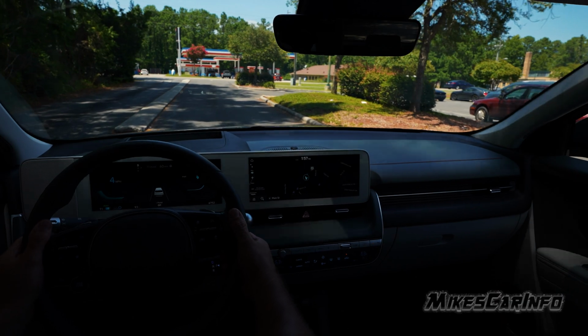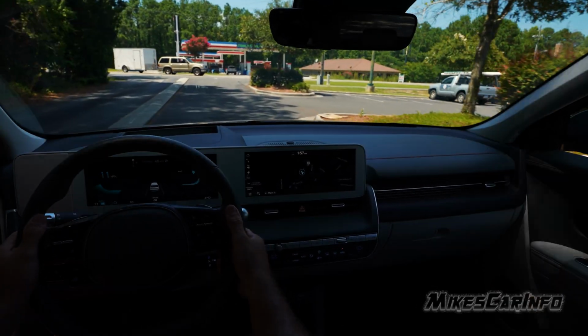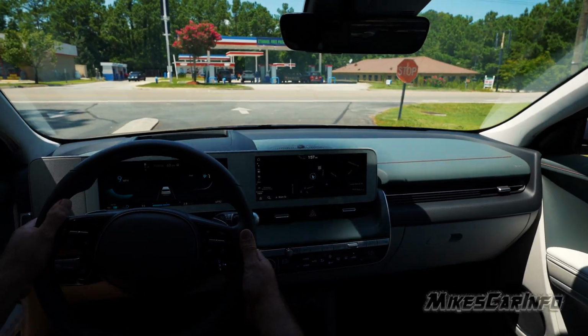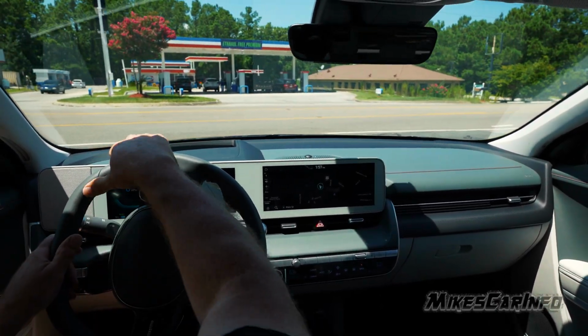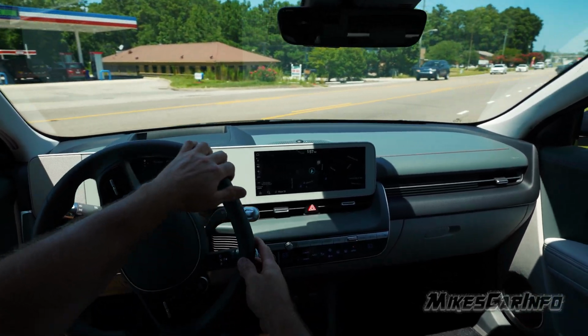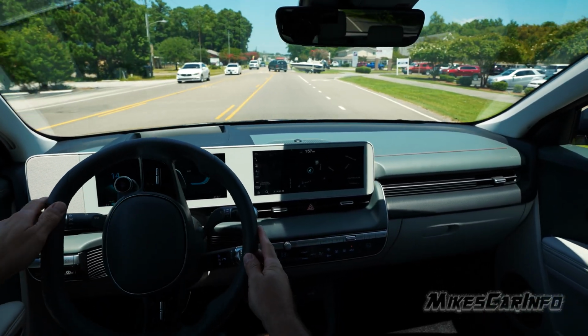So I'm going to go ahead and bring it up a little bit, level 2. Level 2 is a little bit more than a regular transmission. Level 1 feels kind of like a regular vehicle transmission, slowing you down, basically.